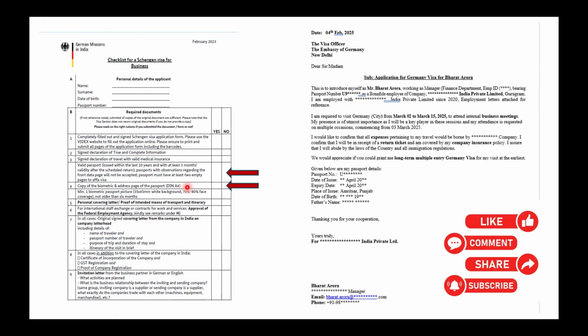Otherwise, the VFS people might, if they print it, charge you heavily for that, right?